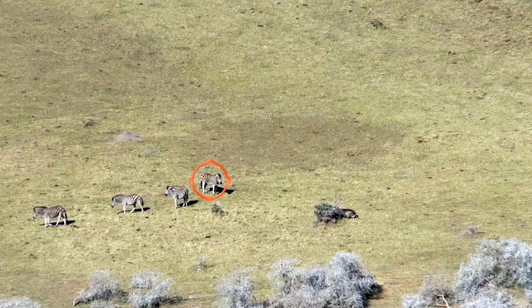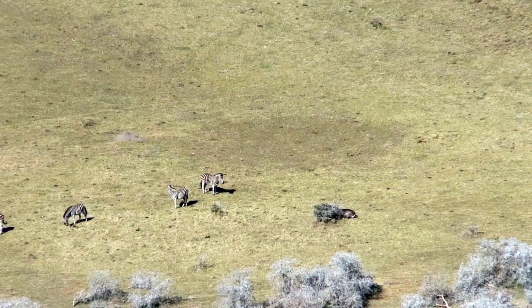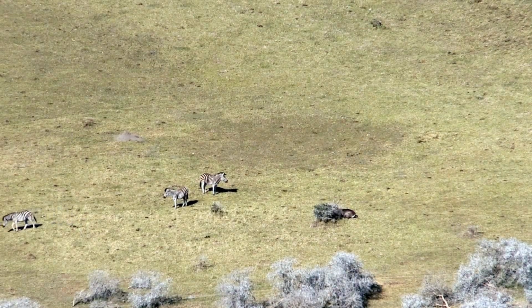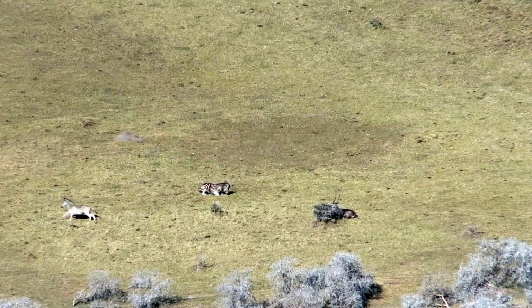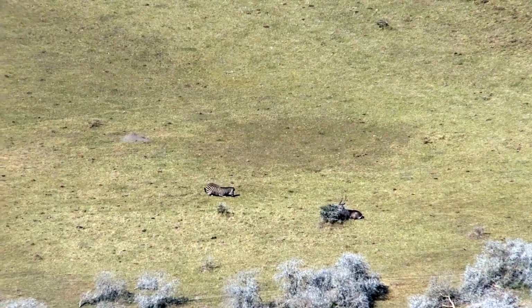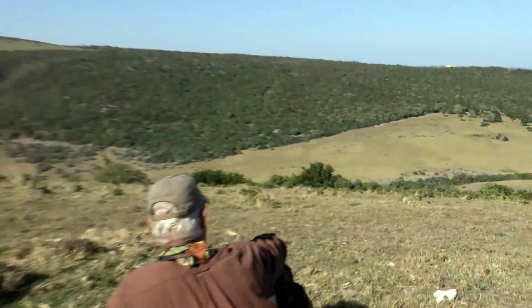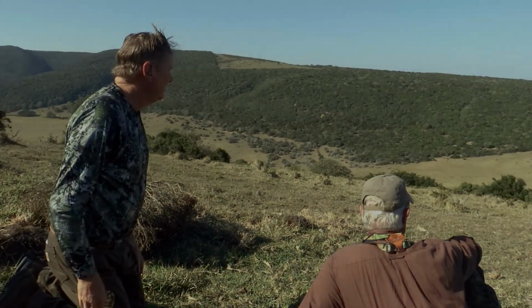The one on the far right still bomb. Okay. Up that front leg, Bobby. Smoked him. Good job. Smoked him, man. Good job, Bobby. That just crushed him. That's a beautiful shot.